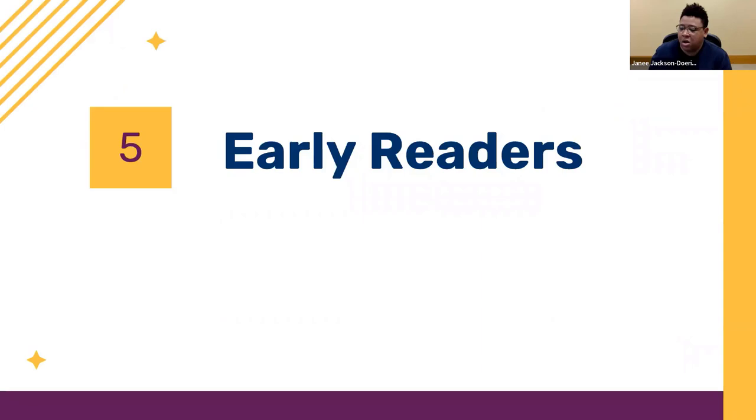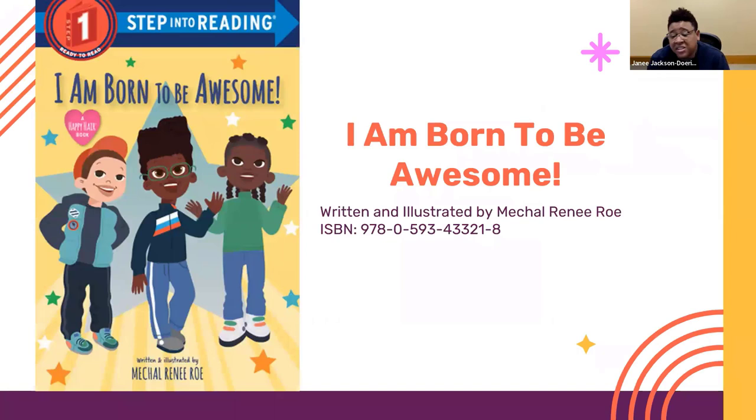Moving quickly to early readers. This was so cute. This is called I Am Born to Be Awesome. This is written and illustrated by Mikkel Renee Rowe. This early reader got a starred review in the School Library Journal this month. Each page has two sentences on a spread for early readers, and it's a rhyming early reader.